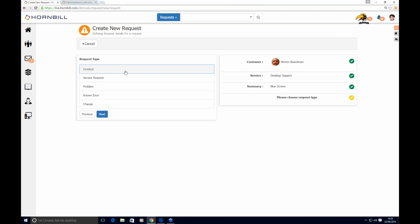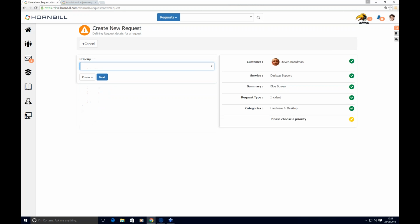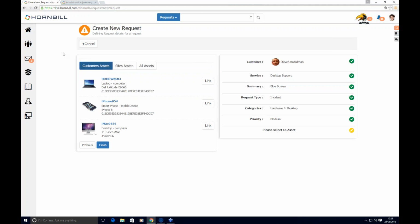Do I know enough at this point now to categorise that as a break fix or a request for something or a problem? It's entirely up to you. Because I've gone down the instant route, maybe you want to prompt for other attributes like selecting a category. Maybe we want the analyst to pick priorities when they're raising these tickets. Maybe we actually want to associate the specific equipment that we're having these issues with, all based on what the user owns or assets that are located at particular sites or within a particular organisation. All of that is possible.